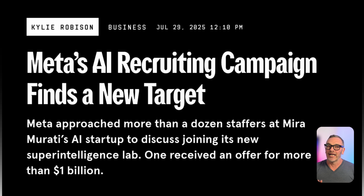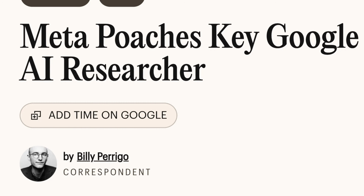But the poaching didn't stop there at the top. Reports began swirling of Meta dangling $100 million signing bonuses to lure researchers away from OpenAI and Google. And Zuckerberg himself was even reportedly cold emailing top-tier engineers. It was a clear signal to the industry that Meta isn't just trying to participate in the AI race, they're trying to buy the finish line by starving their competitors of the very minds that built them.